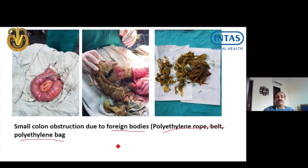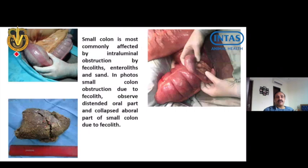So these foreign bodies are likely to obstruct the small colon. There was also an enterolith. Enteroliths can also happen in the small colon. Normally, these enteroliths can be managed by medicinal treatment. We can give a sufficient amount of fluid and these enteroliths can be relieved. But sometimes we have to perform surgery if those enteroliths are quite hard and don't respond to the medical treatment. See, the oral portion of the small colon to the fecolith is all distended and the aboral portion is collapsed.